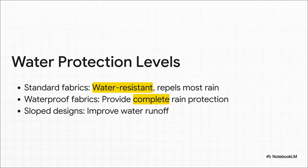However, you absolutely can upgrade to fully waterproof fabrics. They'll give you complete protection from the rain. And any good installer will also make sure the design has a bit of a slope to it, so the water just runs right off.